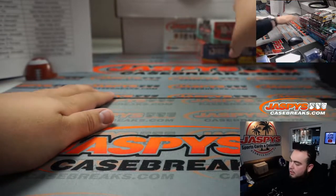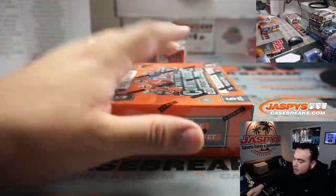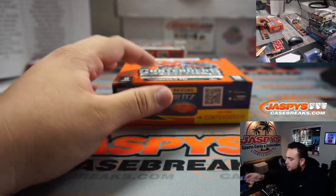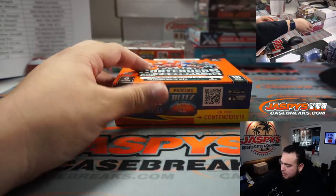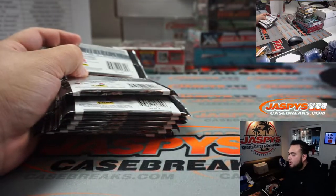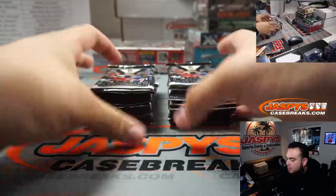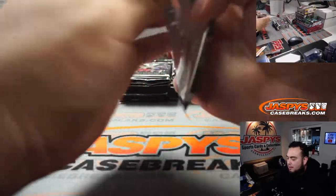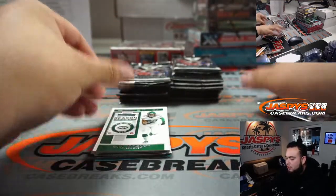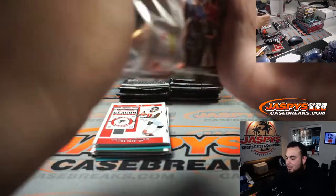All right, let's continue on, guys. So we have 2019 Contenders and 2020 Contenders. Let's rip open those two breaks. And then after that, it's pretty much just one-pack type of breaks. We'll have Prism Team Hall coming up. We have Zenith, Obsidian, XR, and then we'll end off with 2020 Immaculate. And then, of course, we will see who's going to win that Peyton Manning. It's like a $5,000 Peyton Manning rookie now.